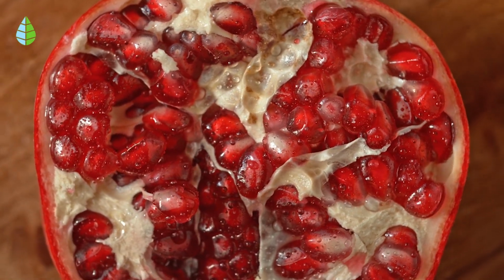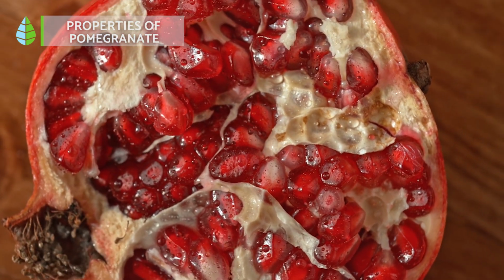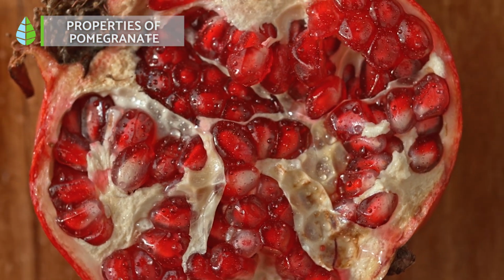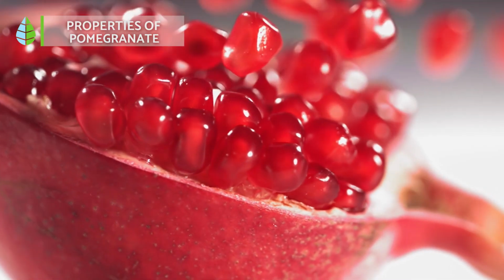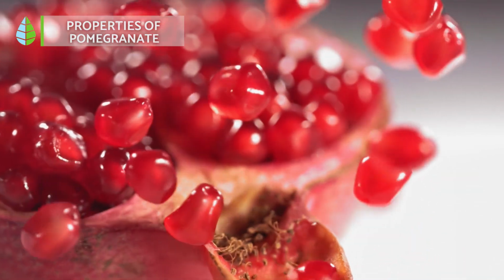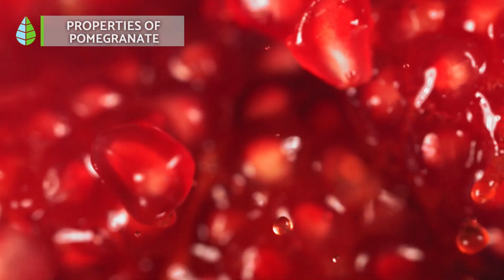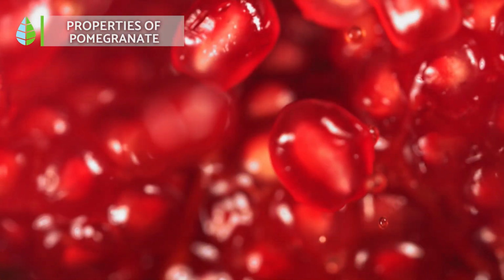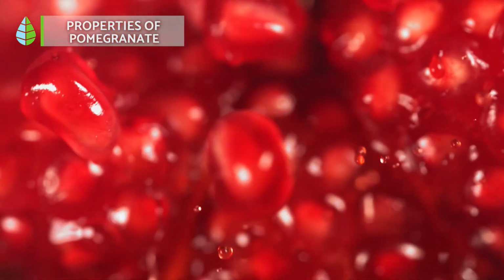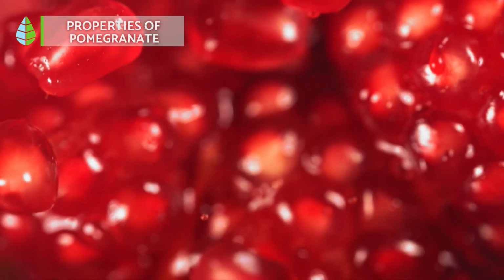Properties of pomegranate. Inside the peel, arils, and seeds of the pomegranate, you'll find a mix of chemical compounds like water, sugars, organic acids, lipids, and proteins, contributing to its nutritional value. Additionally, the pomegranate is rich in bioactive compounds such as polyphenols, flavonoids, and essential minerals like potassium, nitrogen, calcium, phosphorus, and magnesium. It doesn't end there.